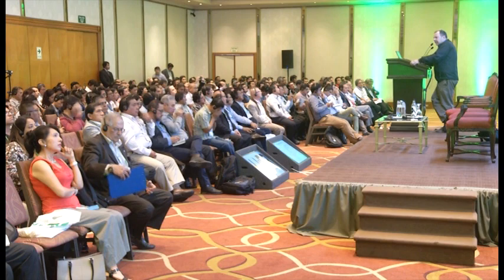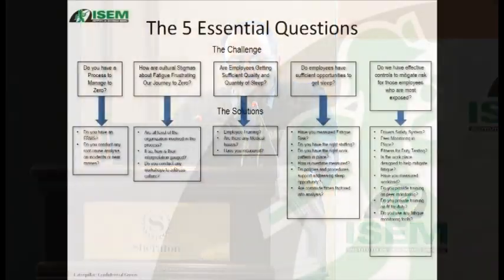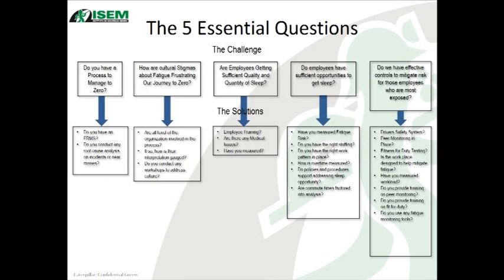When we build them around the Caterpillar, we use the 5 essential questions. So you can see the first one is, do you have a process to manage the zero? And that would fall under the fatigue risk management system itself, the overarching plan for the company that addresses fatigue and what you do when it does happen.